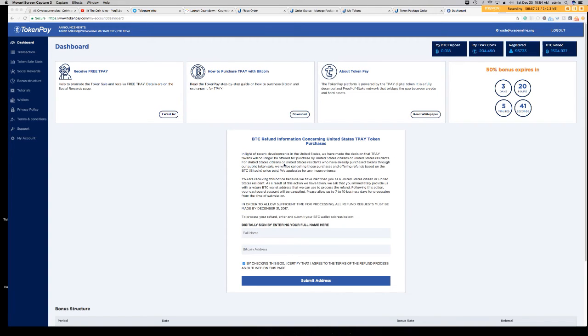So it says here, in light of recent developments in the United States, we have made the decision that TPay tokens will no longer be offered for purchase by U.S. residents or U.S. citizens. For United States citizens or United States residents who have already purchased tokens through our public token sale, we will be canceling those purchases and offering refunds based on the BTC coin price. So I'm assuming that if you put in the minimum of 0.01 Bitcoin and you got tokens, then that's what they'll be refunding to you guys.